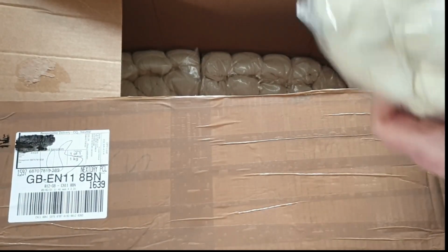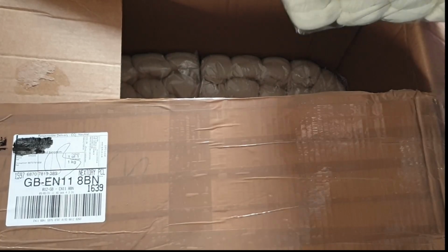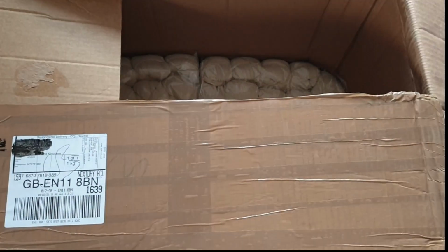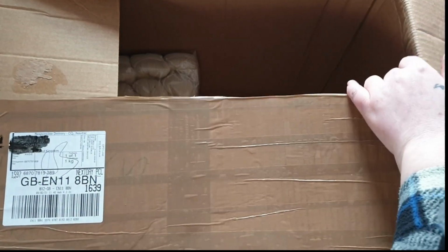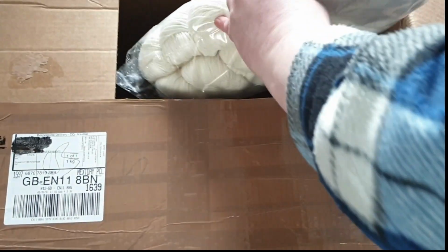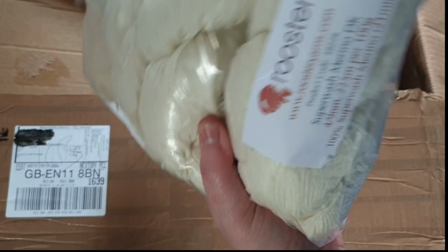This is just going to be sock. Yep, superwash sock yarn. And I have one, two, three. Whoop. This is just merino. Oh, this is sock DK. I think I got two of those. Yeah, two of those. I think this is the merino DK. Yeah, this is just the merino DK.